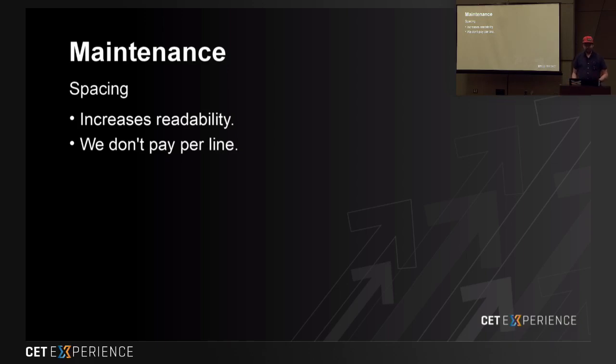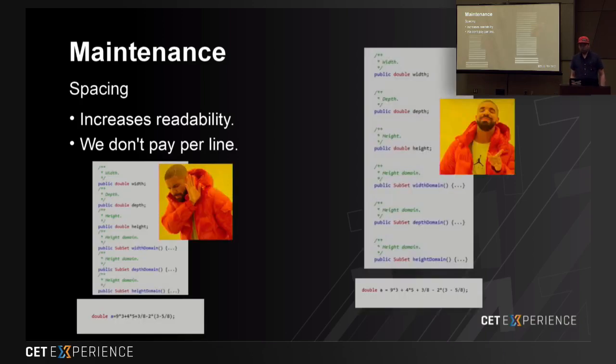Spacing. Use spacing in general. It makes the code easier to understand. One thing I was taught when I first started working in CET was we don't pay per line. So you can use spacing. And examples I've shown on the left is where spacing isn't used. On the right, it is. And it's a whole lot easier to read the code on the right and understand what's going on than it is the code on the left.